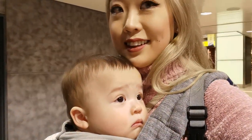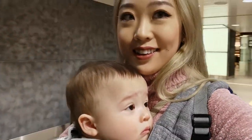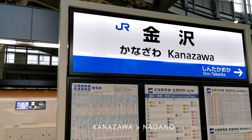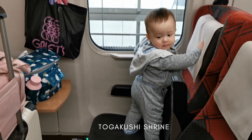In the previous video, we spent a few days in Kanazawa and also visited the UNESCO World Heritage Site of Shirakawa-go. Now, we've taken the Shinkansen from Kanazawa to Nagano to continue the journey. We will be visiting the Snow Monkey Park and also Togakushi Shrine.